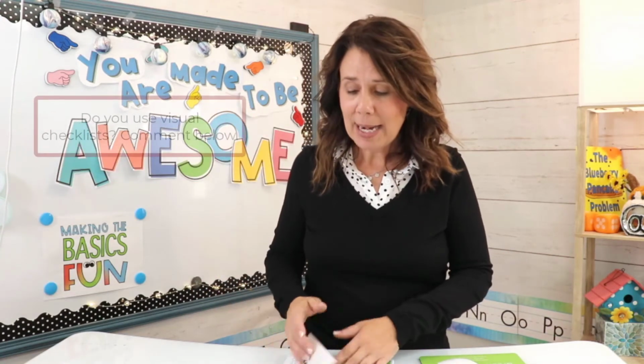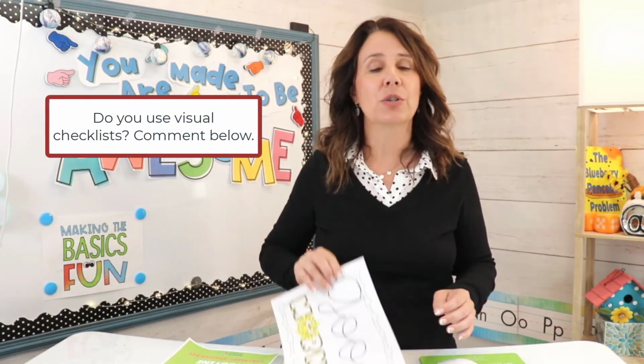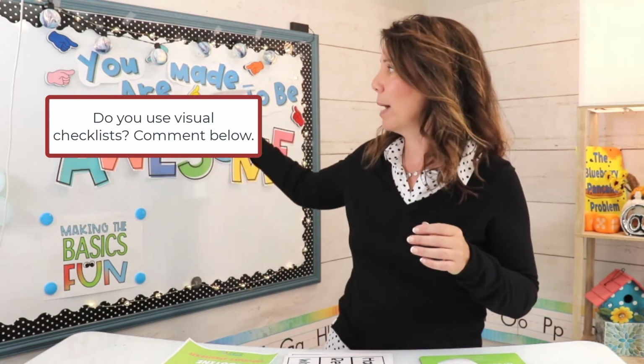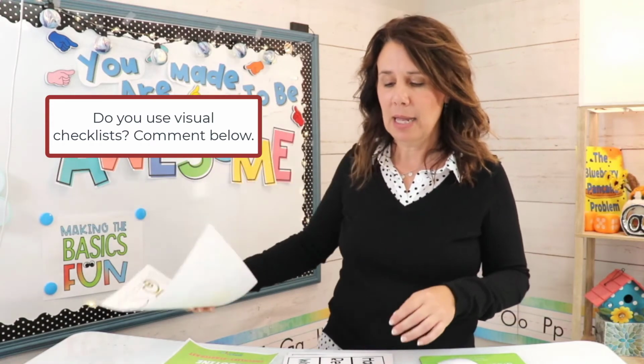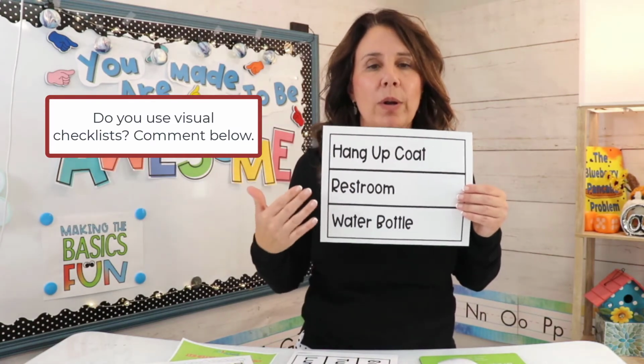So when you're doing a visual checklist, you just have to kind of set it apart so your students know what to look for. Use this as a header, put it on your whiteboard, and then underneath, have the tasks that you are doing for the day.